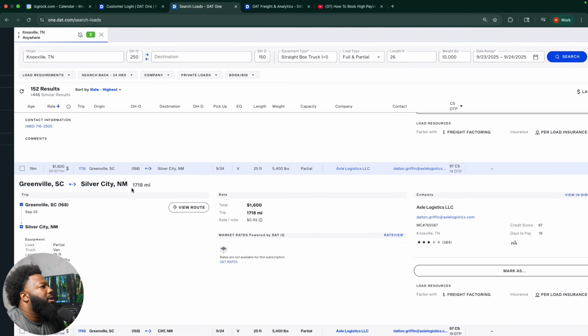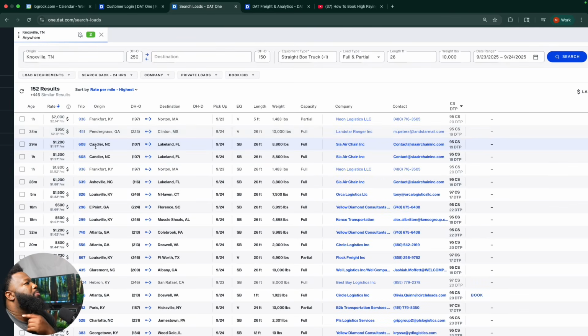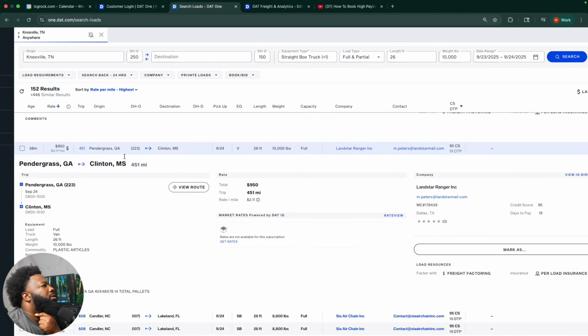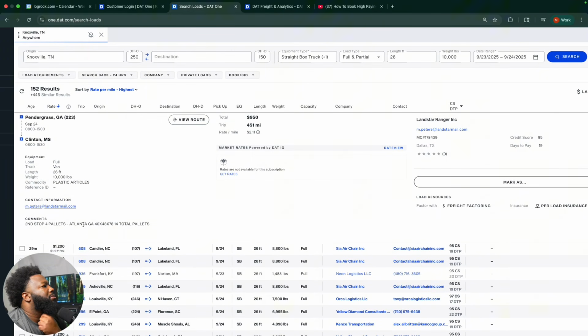Greenville, South Carolina to Silver City, New Mexico. 25 feet, 5,400 pounds, 93 cents a mile. Let's go to the highest rate per miles that's posted now. We already saw this one right here. Let's go to another one. Pendergrass, Georgia to Clinton, Mississippi. I feel like we saw this, maybe in Georgia.